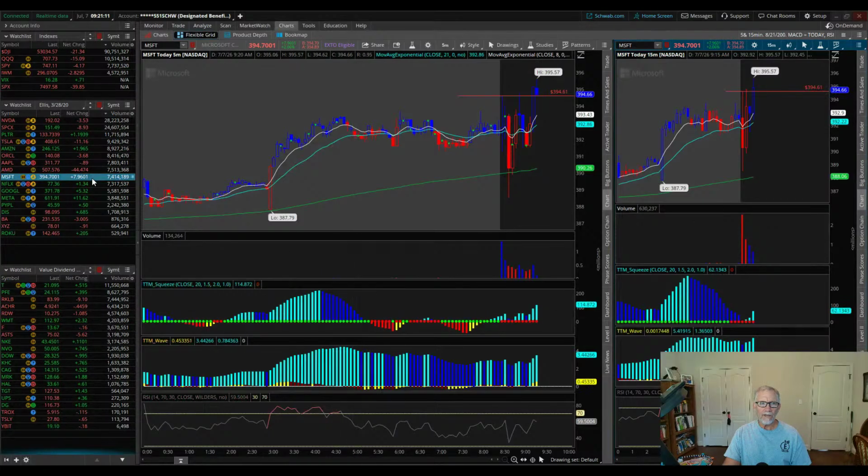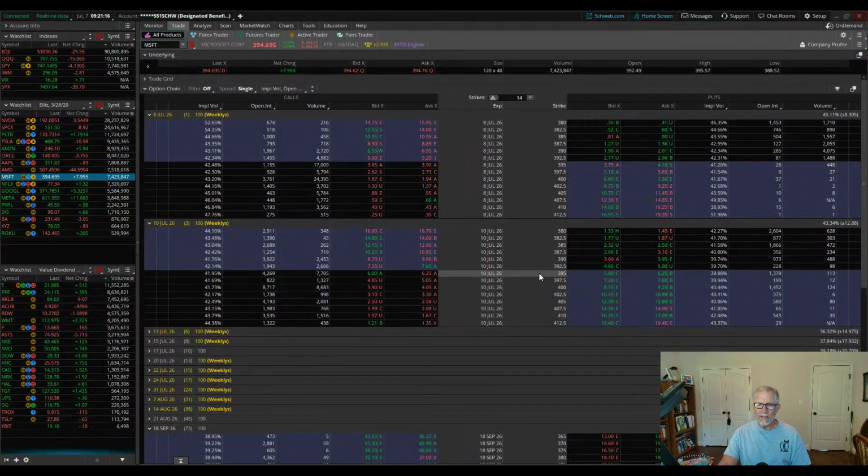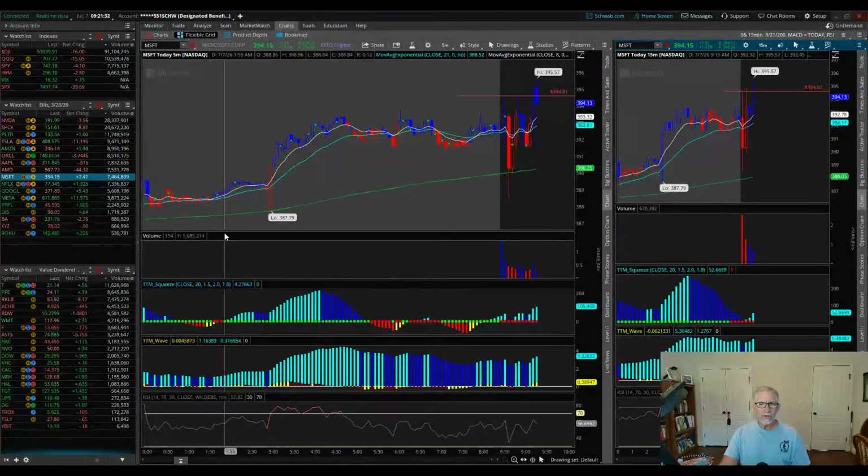Let's wait on that. We could buy July 10, 395 for $600. We could go to the 400. But let's just wait on that a little bit because of our SPY. As you can see, it's puking a little bit now, back below that, down to 7. It's up 747. Okay.